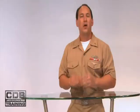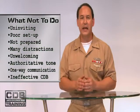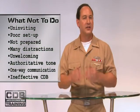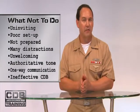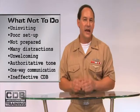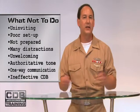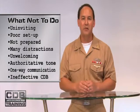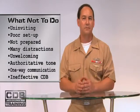Hold on. You're dismissed. What can we learn from what we just saw? First, it was uninviting, which made that sailor's walk to the table seem even longer. Did you notice how the leadership was set up on one side with the sailor all alone on the other? They weren't prepared. The LCPO didn't even know that sailor's name. And there were many distractions, playing with phones, clicking pens, shuffling papers, and talking all the way through. As a matter of fact, that made that sailor feel unwelcome.